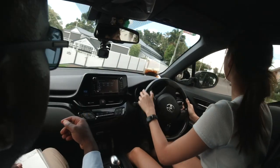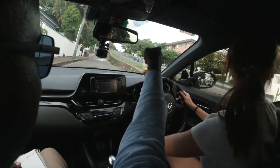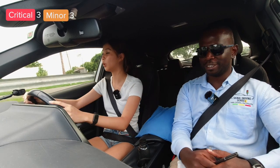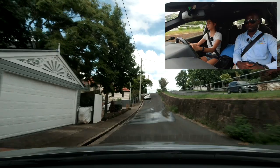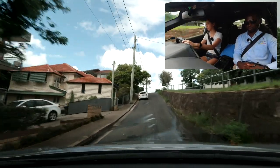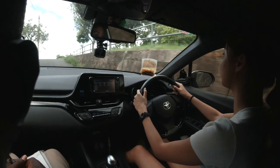So you have to see the sign there, it says through traffic, keep right. So you should have gone the other side. Oh, okay. Oh, okay, that was bad. Oh, so is this technically not allowed? Actually, yeah.